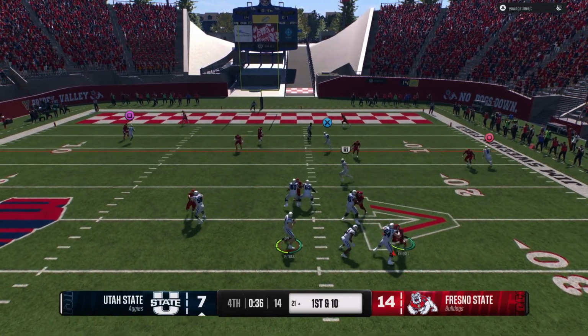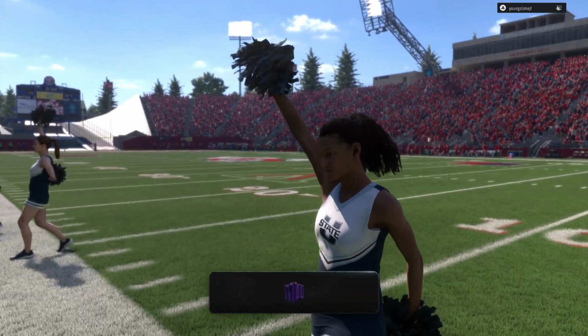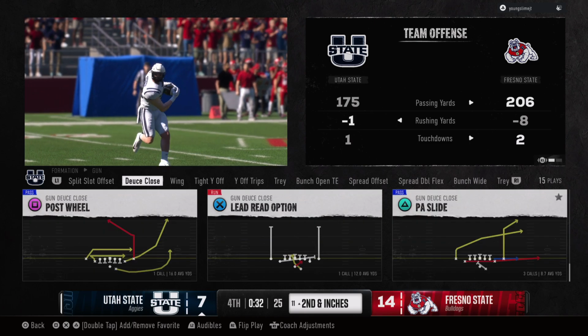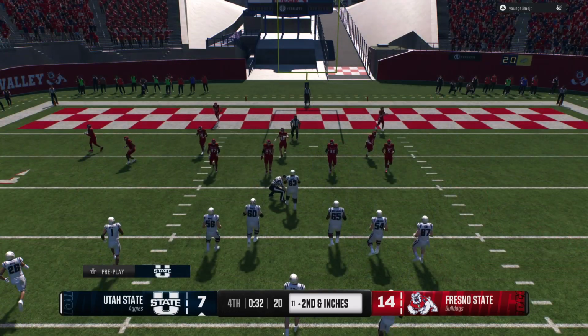To the air on first down. Finds a soft spot in the middle. And that was some kind of collision between a couple of big bodies there, and he's stopped from getting the first down. Quick timeout call by the offense after the play, trying to preserve every minute possible.